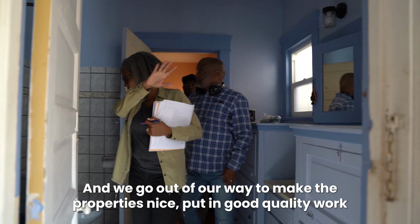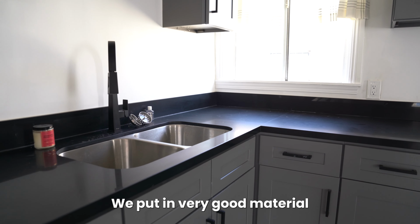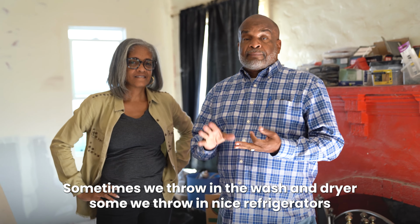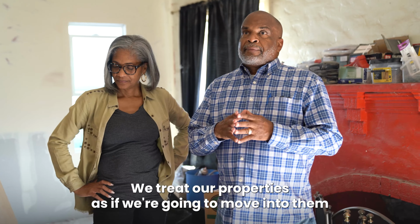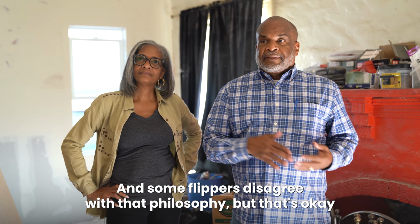We go out of our way to make the properties nice. We put in good quality work. We put in very good material. Sometimes we throw in the washer and dryer. Sometimes we throw in nice refrigerators, and everything is brand new. We make sure that the electrical work is done. We treat our properties as if we're going to move into them. Some flippers disagree with that philosophy, but that's okay.